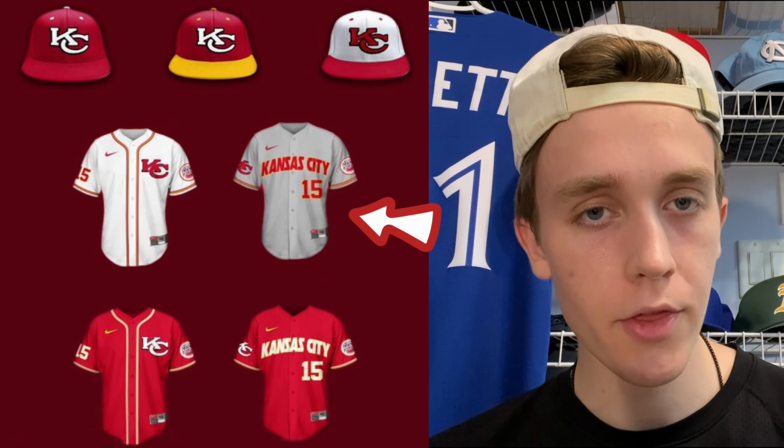I don't like the Chiefs, but I don't mind these uniforms. They're pretty good. I like the words. I usually like word uniforms better than a side logo uniform. I do actually like the away gray too. It's pretty good with the red and the gray. I think it goes well together, but I'll go with this uniform with this hat and the yellow brim. I think it's a pretty solid look, actually.